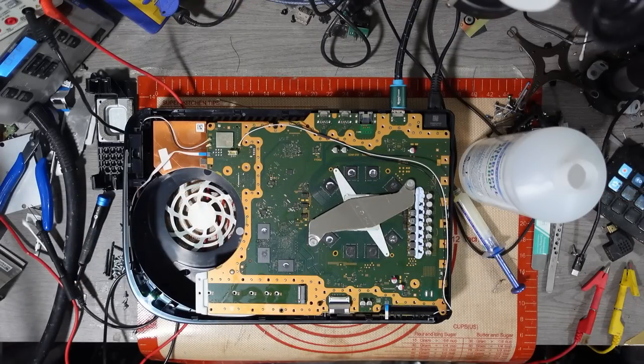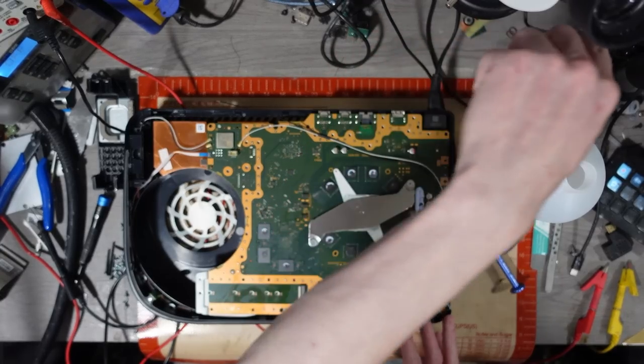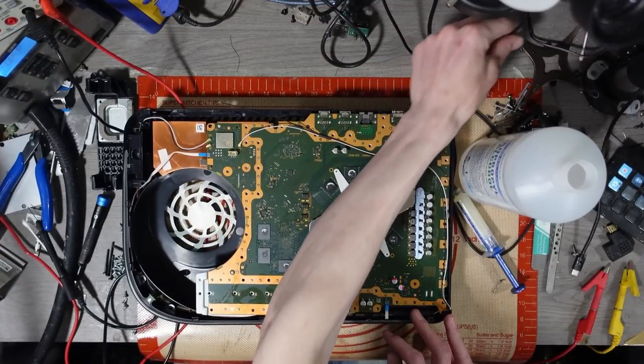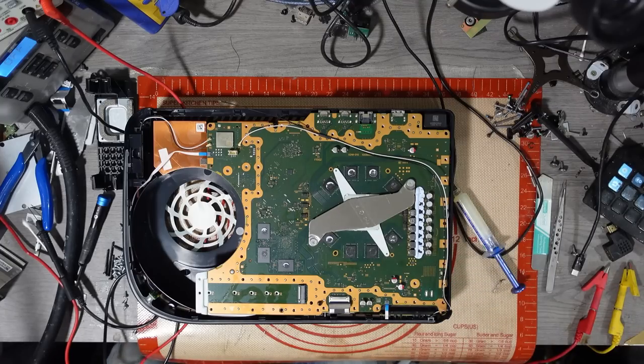Right, that's it. Then we'll get a full test tomorrow. Turn off. We win. Another PS5 fixed. So, to put it frankly, one tiny capacitor which costs probably about a penny and a fuse which costs about 50 pence is all that was stopping this from powering on. So yeah, this can go back to my customer.